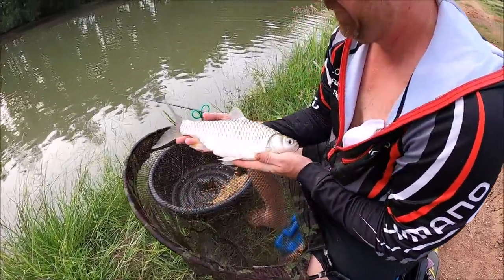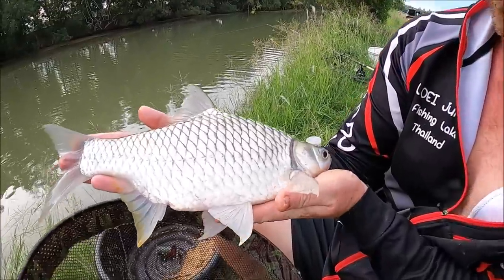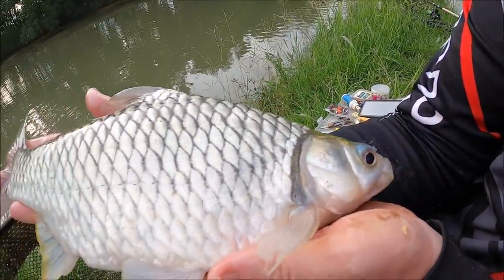That's a fish. Yeah, nice. Gorgeous, isn't it? It's going to go.